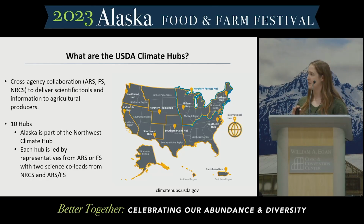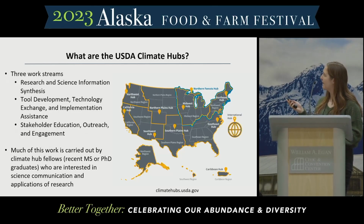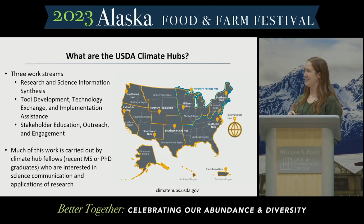Each of the hubs really focuses on their specific regions and what the issues and concerns are for that region. And then each hub is led by a representative from either the Research Service or Forest Service, with 2 science co-leads, one from NRCS and one from either the ARS or FS. Primarily the work that the Climate Hubs does is through the 3 main work streams that they have, which is research and science information synthesis, tool development and implementation, as well as stakeholder education, outreach, and engagement.